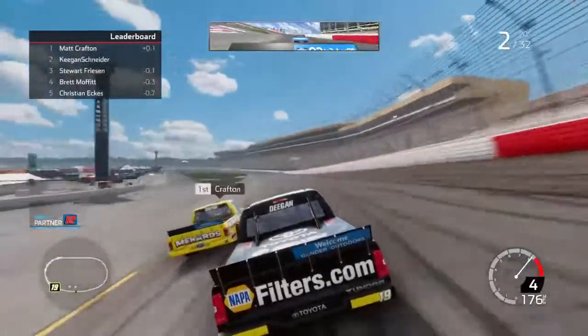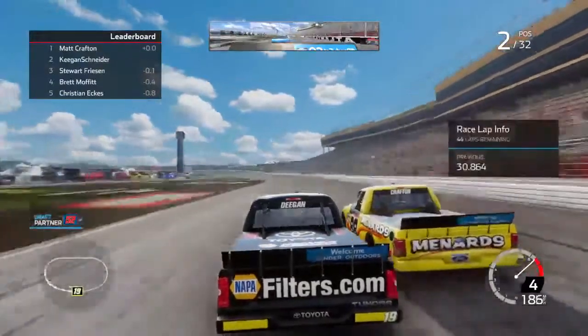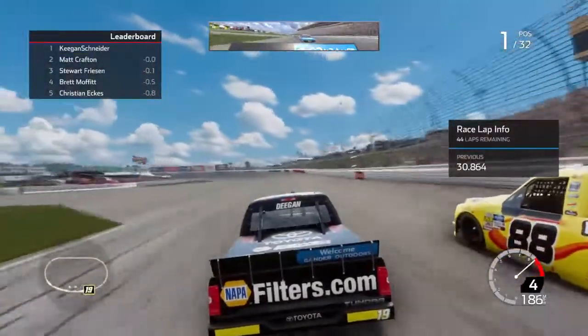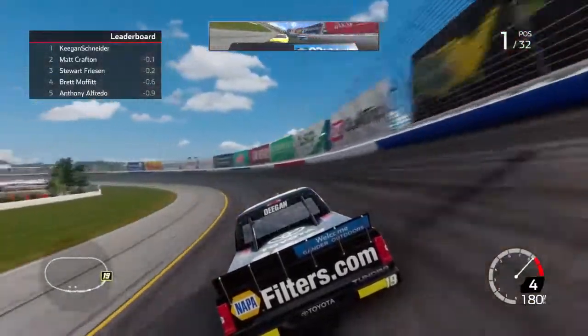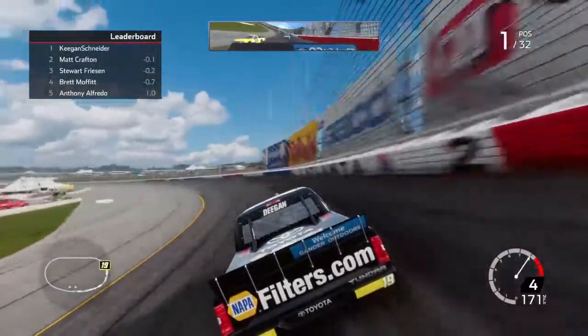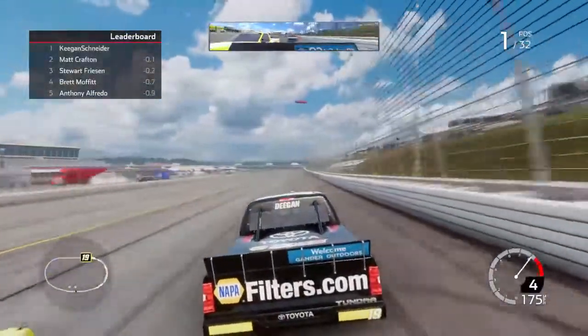Crafton with a big move now. Crafton clears us, but now a crossover move by Deegan. Back to the line, but Crafton's going to lead the lap. Big side draft now off of him. Trying to get away from him now. And back into turns 1 and 2 again. Here we go, and now Crafton. Matt Crafton going to try a double crossover move.